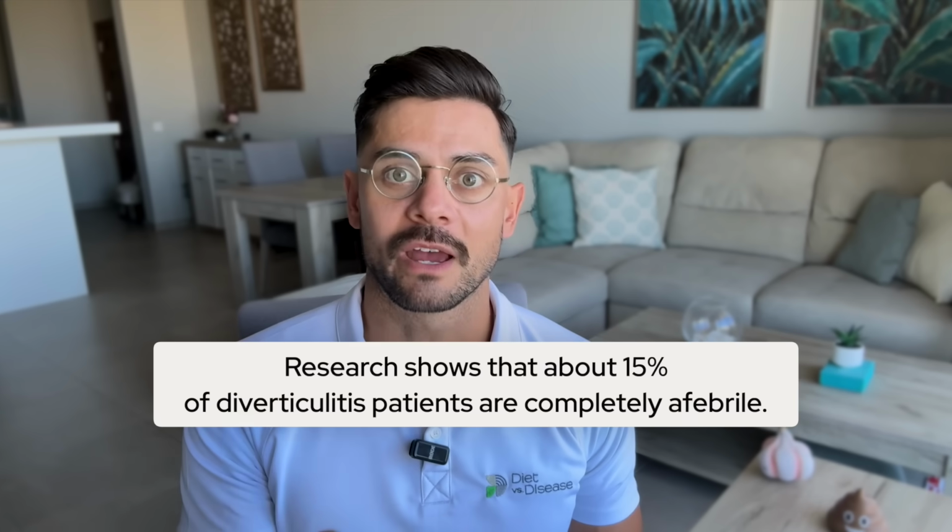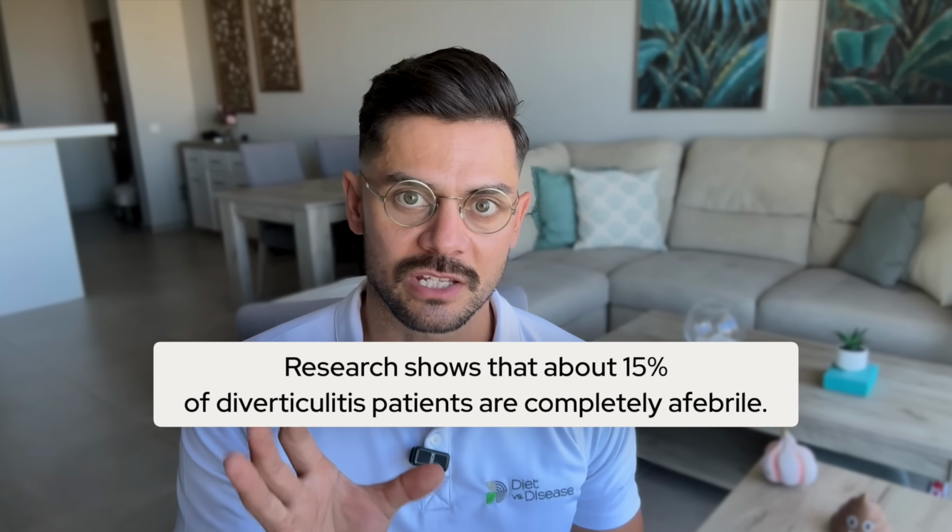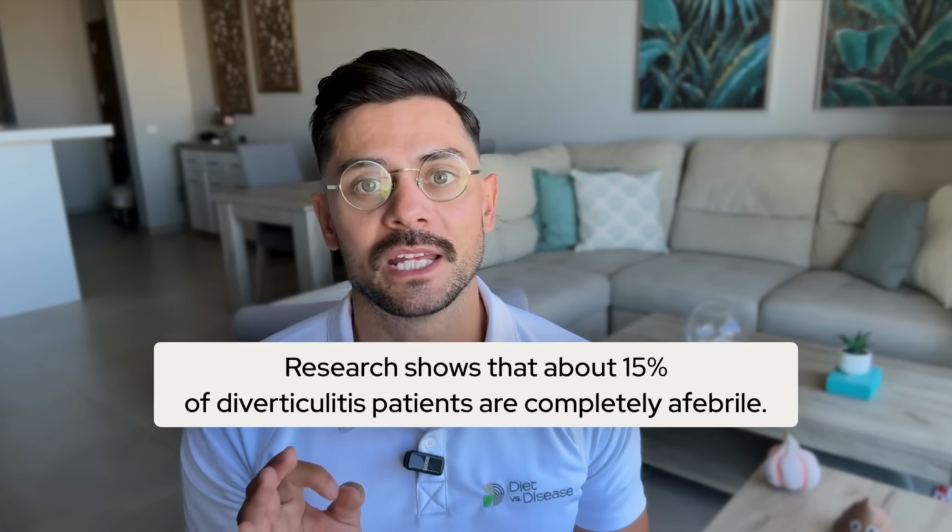Now that said, this was quite surprising. Research shows about 15% of diverticulitis patients are completely afebrile, meaning they have no fever at all or are very much in the high range of normal. Now we've spoken to several diverticulitis patients who had dismissed their low-grade fevers thinking they were just run down or fighting off a cold. So just because you don't have a fever doesn't mean you can dismiss other symptoms, essentially.